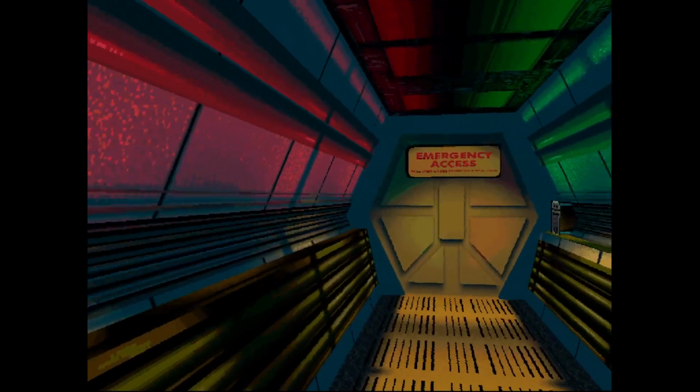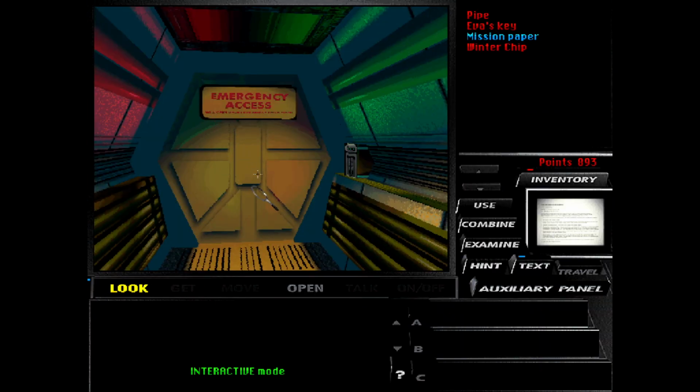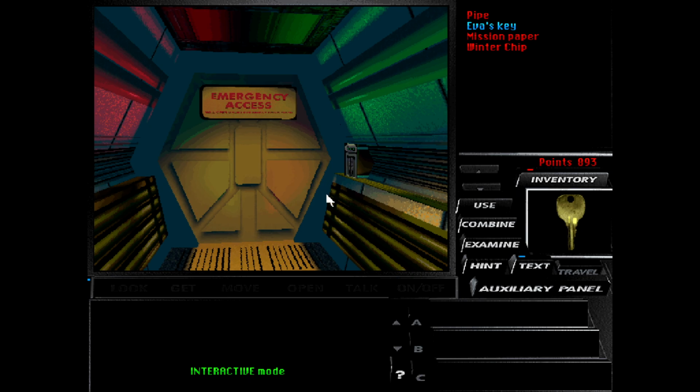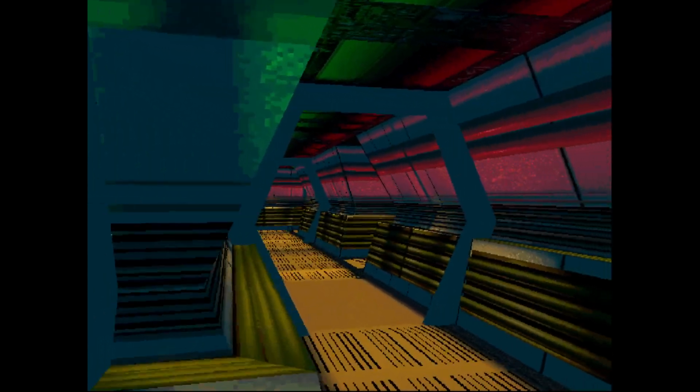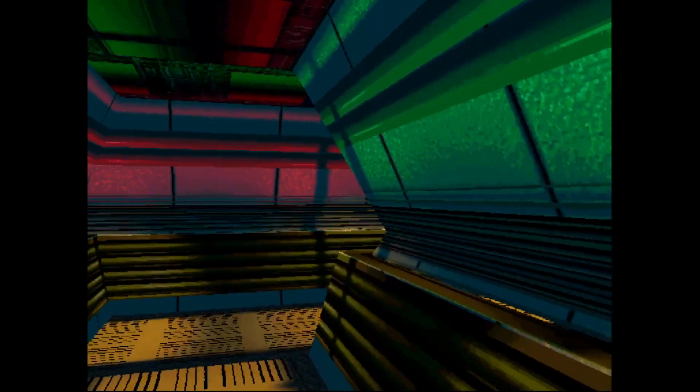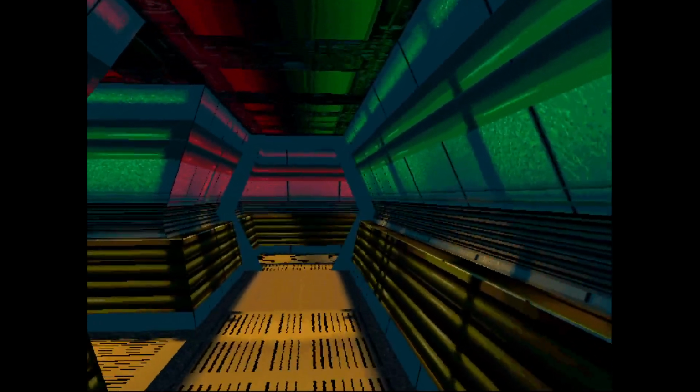What about over here? Emergency access. This door must be the one that leads to the engineering corridors. Right, okay. Looks like the access panel requires some kind of ID badge. What is Ava's key? What could this possibly open? Huh. Okay. What have we found that needed a key? Nothing yet, right? That door, like it says, is open from the other side.